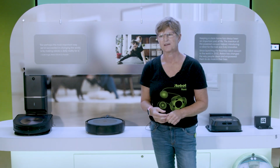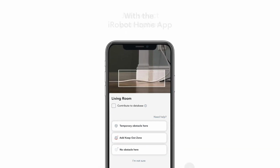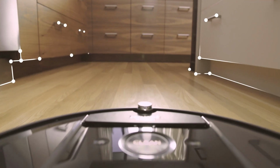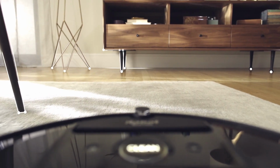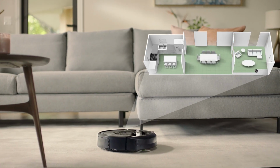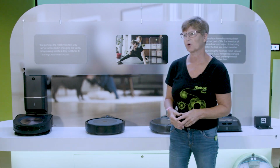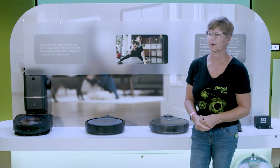What's really fun is that when the robot's all finished, I get a notification, but I also can see the map of where the robot traveled. Our robots are using different technology, including cameras, to develop that map as they clean. So I see where it went, I see how long it took, and I see how much dirt the robot picked up. All of that technology together makes the robot very thoughtful, very intelligent as it cleans its way through your home.